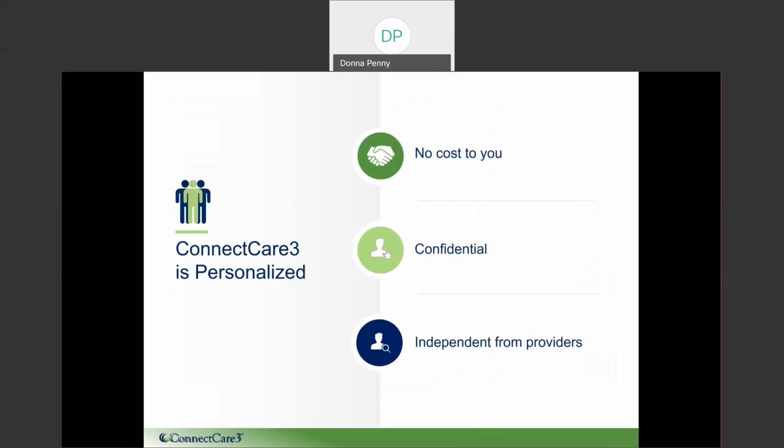All right, so ConnectCare 3 is an employee and dependent benefit that's available. It is at no cost to you. You never see a bill for the services that are provided. It's a totally confidential service. Everything that's shared with nurses or health coaches is kept completely confidential. And it is a service that is independent from providers, meaning that we're not affiliated with, and we don't receive payments from, hospitals, insurance carriers, or doctors. It's a totally voluntary service, which means that you need to reach out to us to begin working with us.